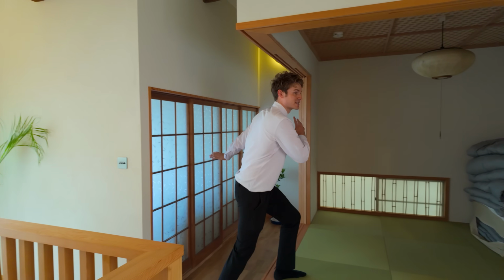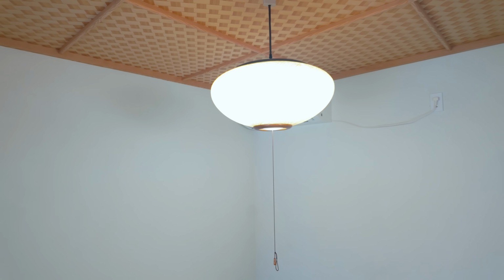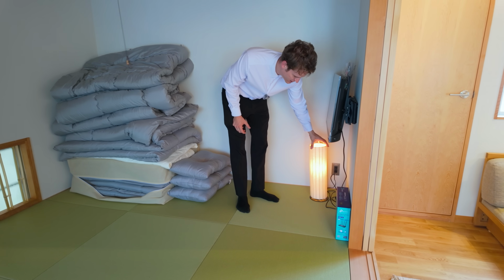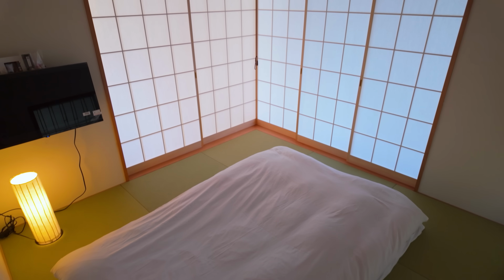And the same lamp as in the other room, also bought on Yahoo Auction, but it's a little bit too white. So I found on another recycle shop this cool used one, very similar style, and it has a very warm light with a dimmer. This is a hotel. We kind of have to have a TV as well.